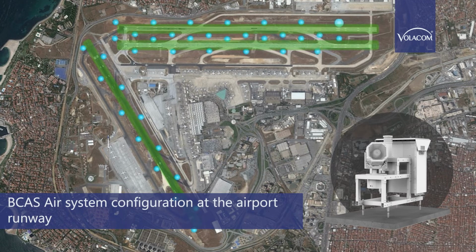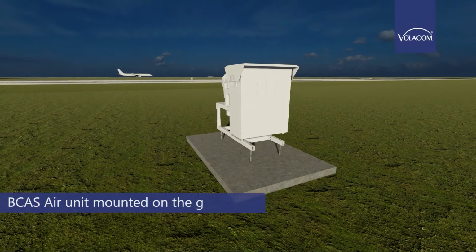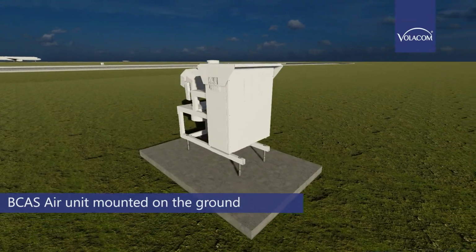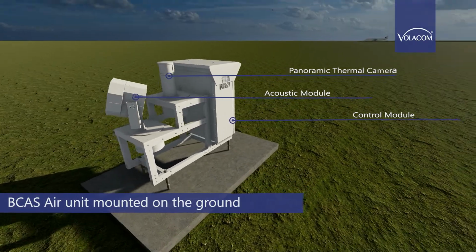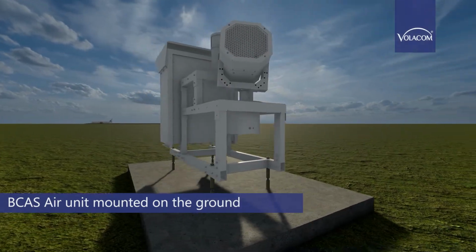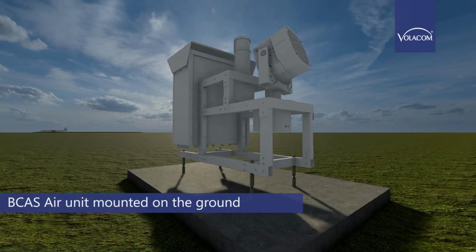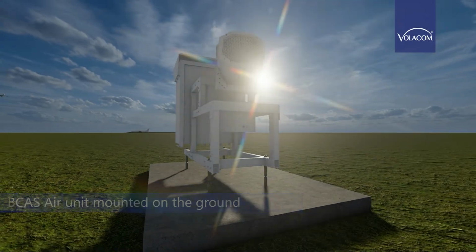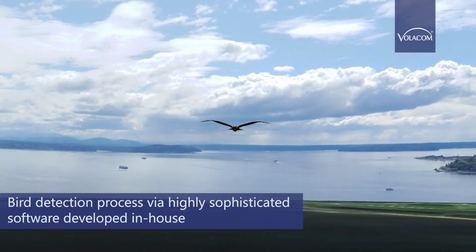The system positioning is also based on the risk assessment of the bird strike probabilities. The system is comprised of multiple interconnected system units configured to deflect any bird species that are approaching the airport runways. Each unit of the system has a thermal imaging sensor that is designed to scan and identify approaching birds within a safe distance from the runway 24 hours a day. Once detected, the birds are analyzed by the proprietary control software.